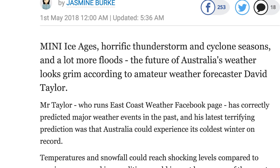Temperatures and snowfall could reach shocking levels compared to previous years, and icy conditions could impact huge areas of the country in periods.